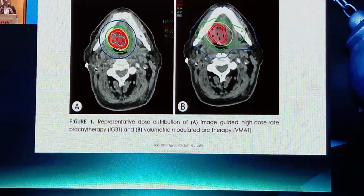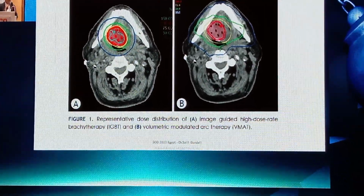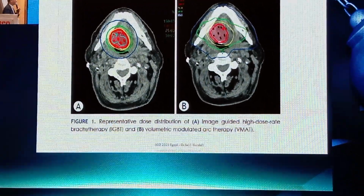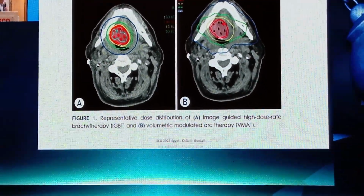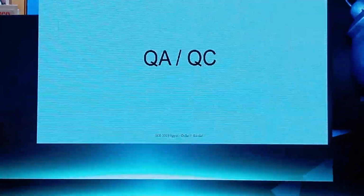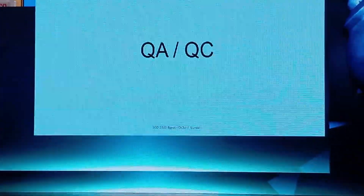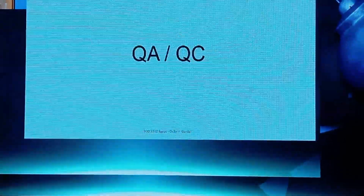But off-axis, organ-at-risk doses are comparably less with brachytherapy. It's obvious on the picture. See, we are providing some scientific proof. Okay, so we started with calibration, jumped to the construction, jumped to the planning, everything is perfect, okay?